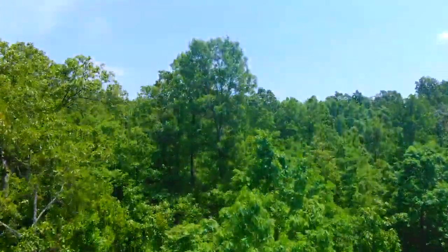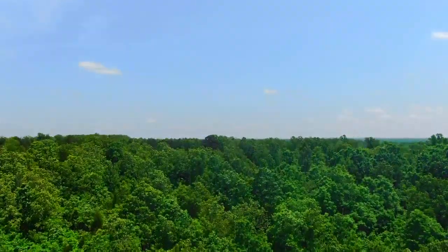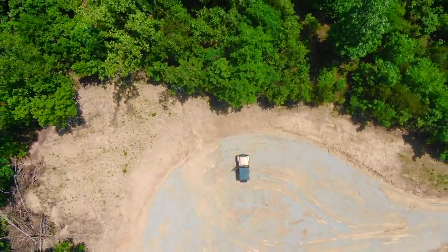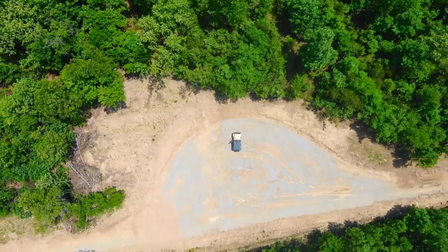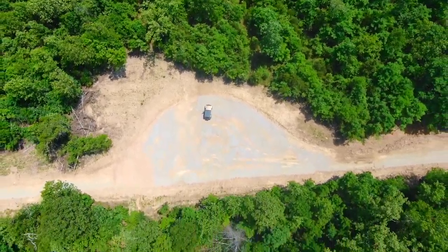All right, drone video. This is tract 14 at the Devil's Backbone. This does border the National Forest along its west side, the entire west side. That's where we're looking. We're looking down on the west side as we face east. The easement road borders the whole west side of the property, as does the National Forest, which is directly across the easement road. So we're actually over the National Forest now.